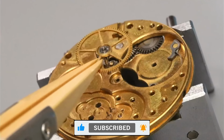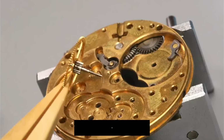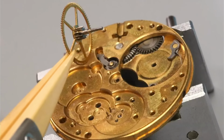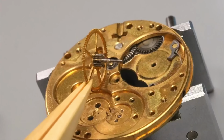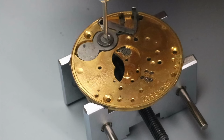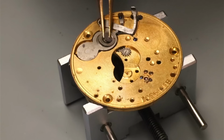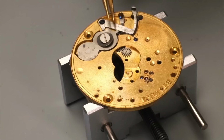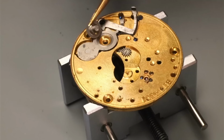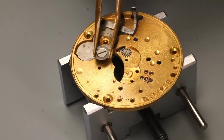So we'll get this center wheel out. It looks in good shape, but there's a lot of caked on dirt on that center pinion. Now I've got most of it apart. The last thing to take apart is the keyless works. I don't think you could technically call this the keyless works because it's not like a modern wristwatch. But this is kind of strange, I've never seen anything like this before.